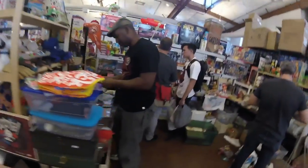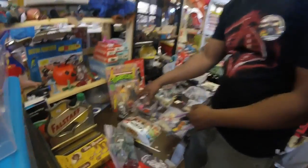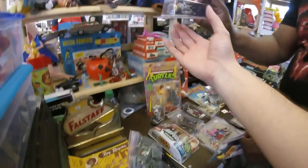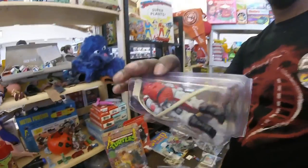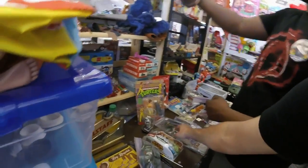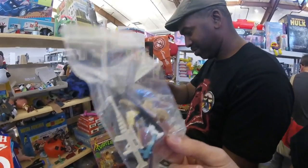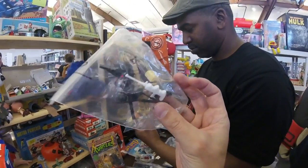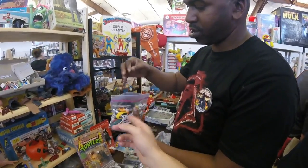Looks like my friend is motioning for me to come over here because he's finding some fun stuff. Oh yeah. He's got the bipod. $5 each. Stop. Dude. Look at the stock. Some weapons here, miscellaneous weapons for some other figures. What's he got on this whole bag? Oh, nice. We're gonna have to slow down on this.